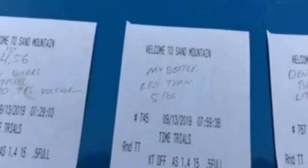I turned it up to like 996. So next time I go, the TPS voltage will be correct, and I'll bump my timing back up to 14 degrees and hope something better happens. This slip, this is my bottle.